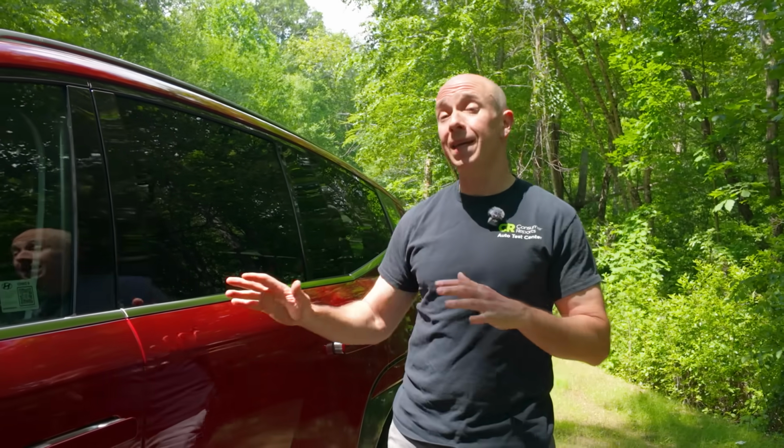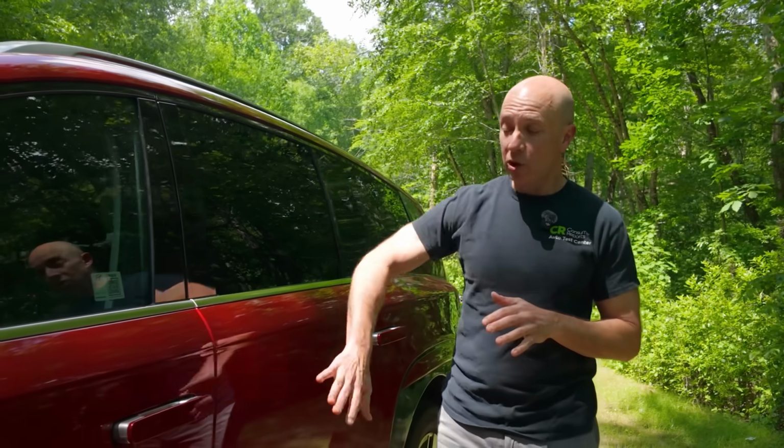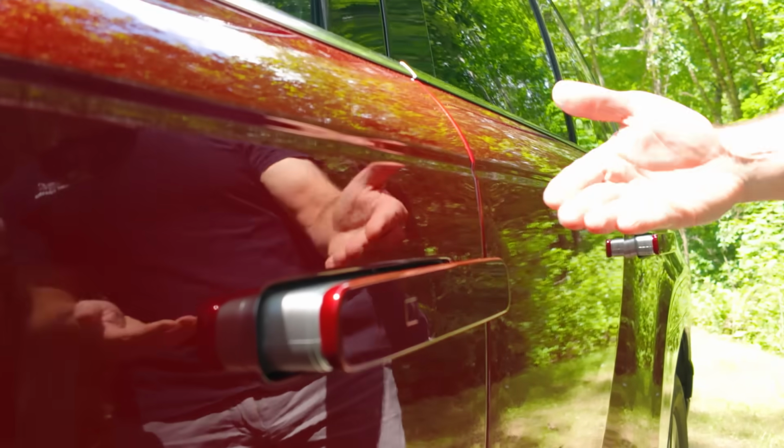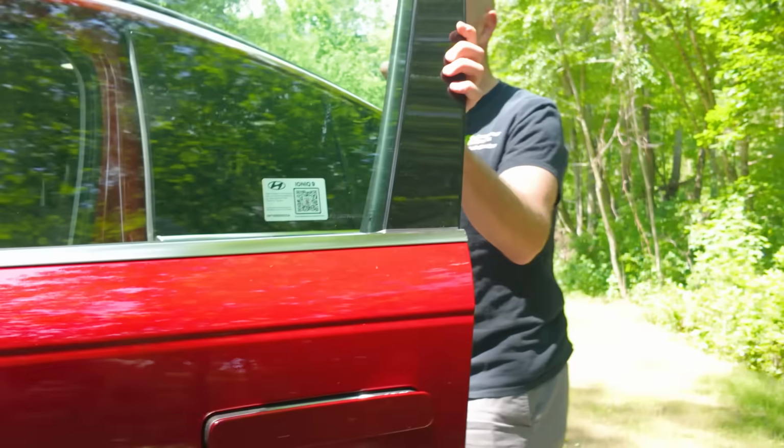One similarity between the Kia and the Hyundai are the door handles. While driving, these are flush. They retract into the body. But when you stop, they pop out. With a quick pull, you're inside.